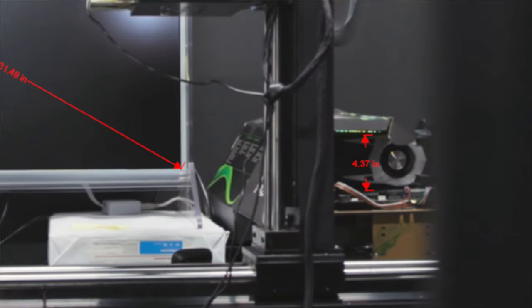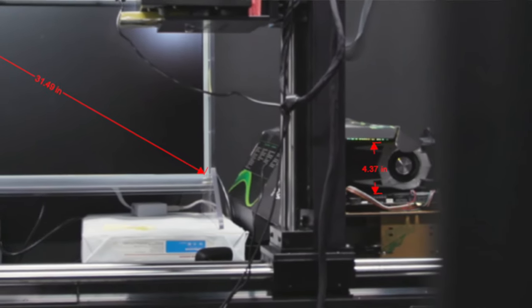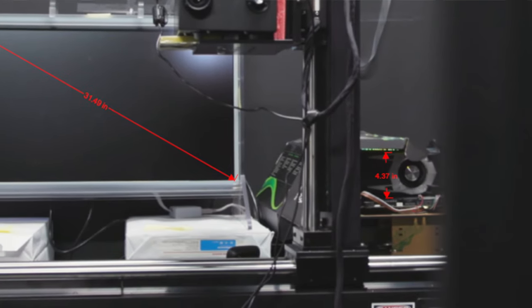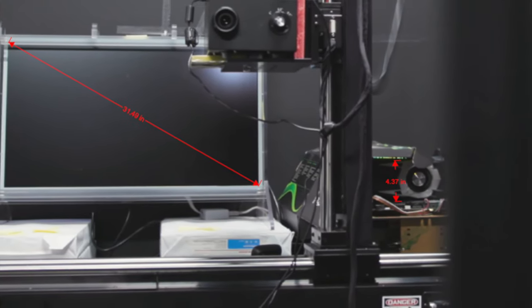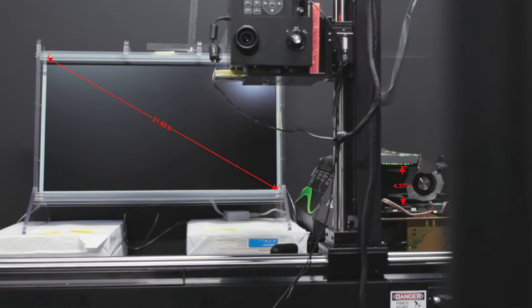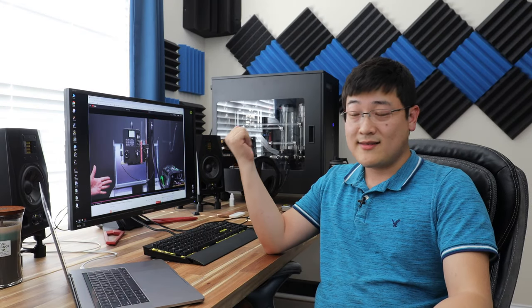So what I did, I took a screenshot, measured based off of the GTX 1060 on the side and scaled up to see how big the diagonal on this panel is. And it looks to me that this might be a 31.5-inch panel or a 32-inch 4K display. So perhaps Linus and Nvidia may have just leaked a 32-inch future G-Sync panel.